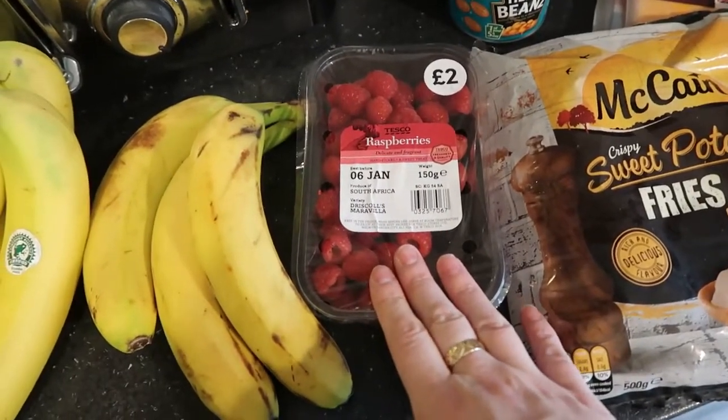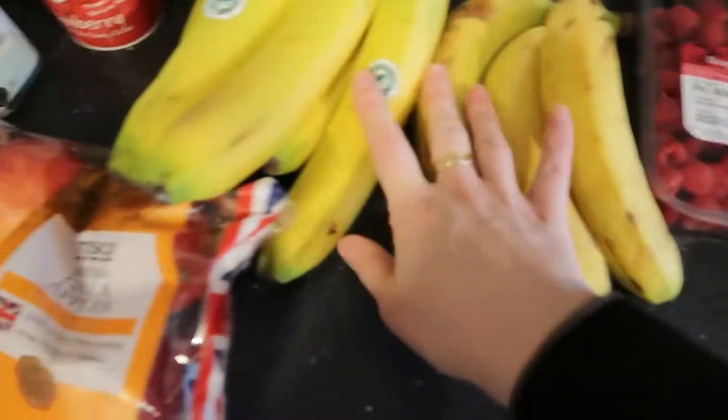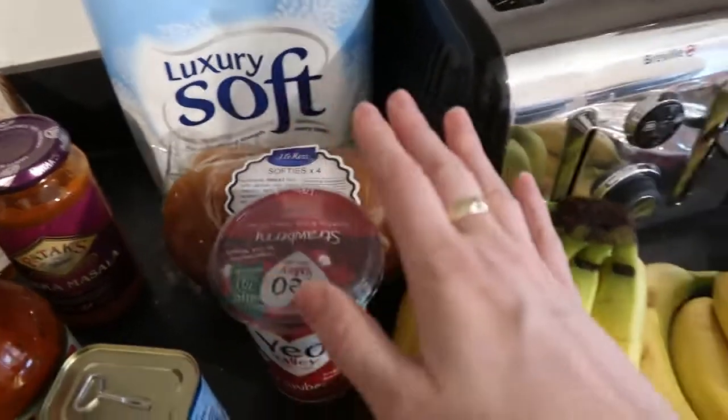Also got some raspberries. Olivia really likes the raspberries, so fine for her. Got some bananas, toilet roll. We got some local bakers bread rolls, or softies as we call them here.